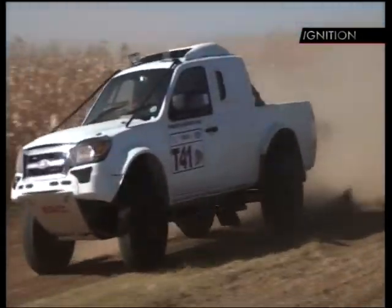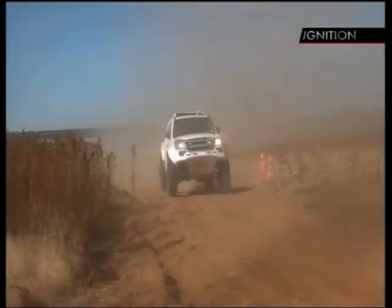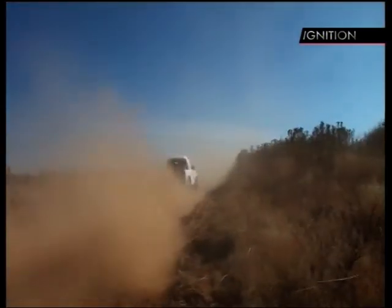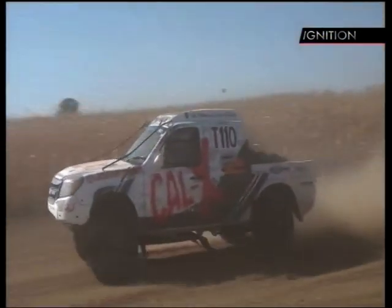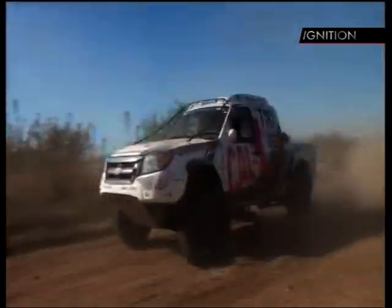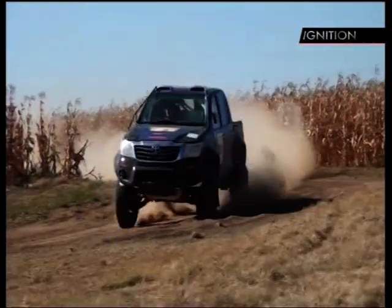Horst Prinsloo and Kenneth Venter trying to taste victory for the first time in 2018 in the T class, but they were going to be pushed super hard because they had some key players on their wheel. Glenn Tarrant and Malcolm Stewart in the T110. A lot of development going into this vehicle pre and mid-season. This was a 2-horse race in the T's.